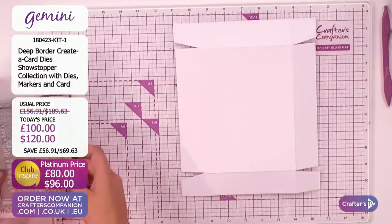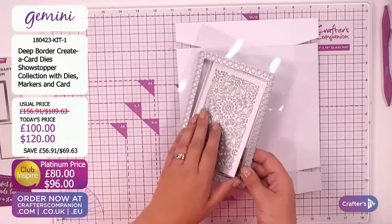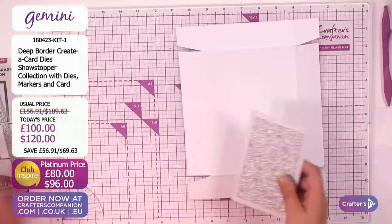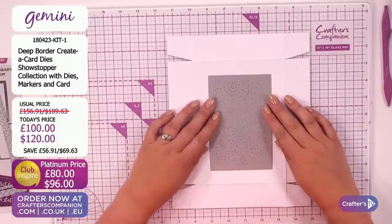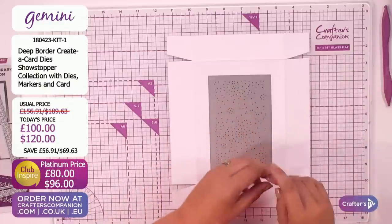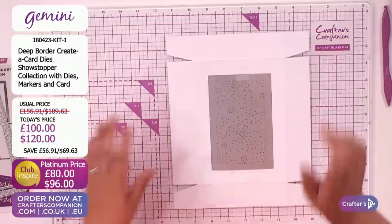So what I'm going to do is create a card style. I'm going to use the contemporary blossom ones, which I think is the second most popular one. I'm right. Yeah, this is the second most popular one. So I'm popping that right in the middle, Ben. And I'm just going to pop this down here and we're going to send this through.